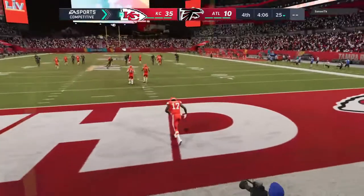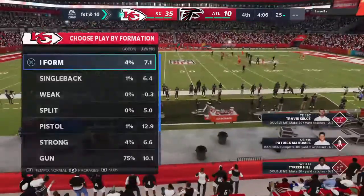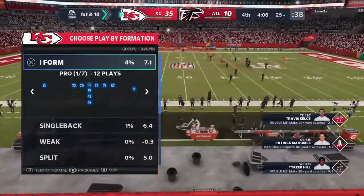Taken about 7 yards deep. And bring this out to the 25. No return there for Hardman.